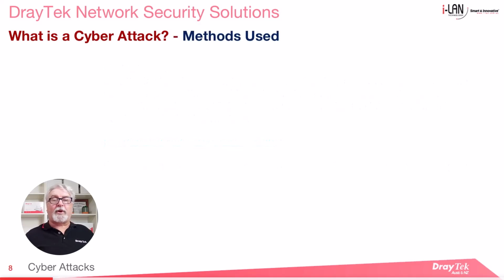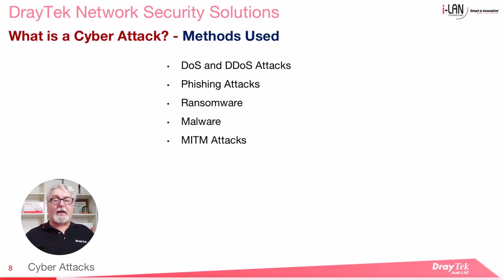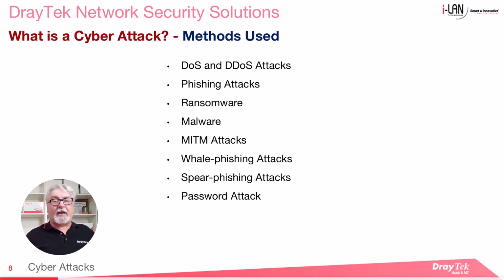There are many methods used by cybercriminals to gain access to or disrupt the network and services. These include denial of service attacks, phishing attacks, ransomware, malware, man-in-the-middle attacks, whale phishing attacks, spear phishing attacks, password attacks, SQL injection attacks, as well as many others not listed here.